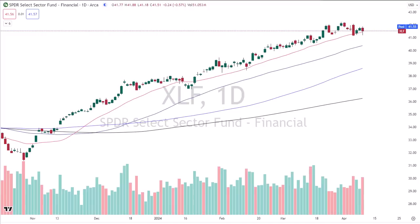Same setup. XLF. Notice anything familiar? Same setup. Above all the moving averages, the trend is your friend, but the same setup. It's a wedge pattern until or unless you can get above Thursday's high. Everything hinges on Thursday's high across most of the markets. We're taking it at face value.